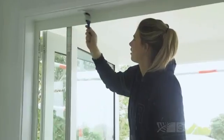Having won the Dulux Exterior Paint Prize, Quinn and Ben are focusing their efforts on interior painting in the master bedroom. Quinny!